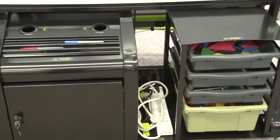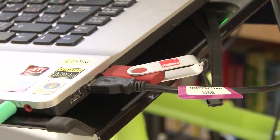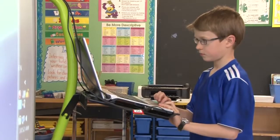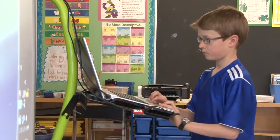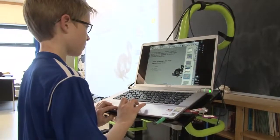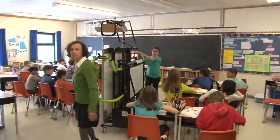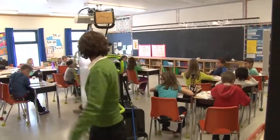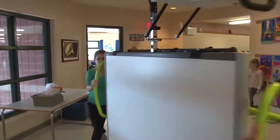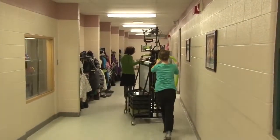Some of the physical features that I absolutely love on the iRover 2 are the power bar and the cable management, which makes things so much neater and tidier. I also find the shelf for the laptop really helpful. It's got a lip, which means that I can leave my laptop there and the children can use it, and it's quite secure. I don't have to worry about shuffling it around, and it means it's just in a nice, safe and secure place. I also really love the wide grip green handles. They make the iRover 2 so easy to steer and manipulate and drive from one area to another. And that means I can move it on my own, or even my students can move it.